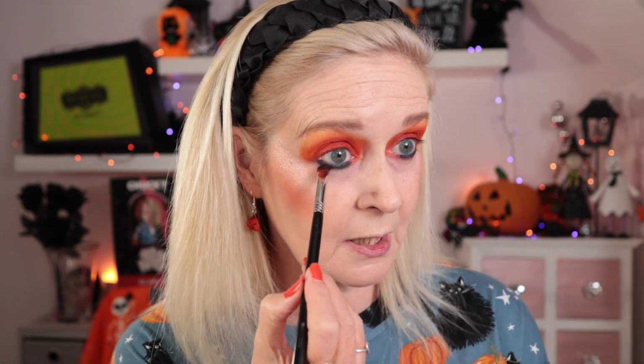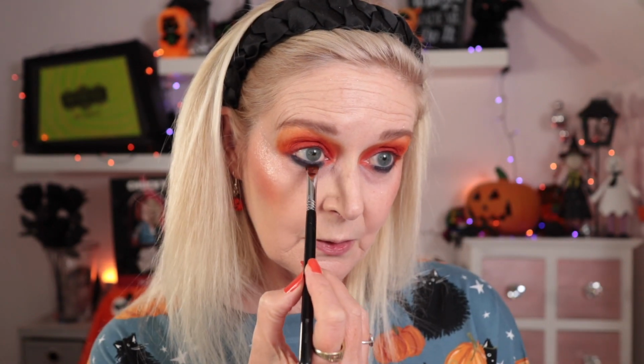Just really set that pencil down so it doesn't go anywhere. I've gone 3/4 of the way, or perhaps even more than that, so I've just left this inner corner so I can wrap that gold highlighty inner corner shade that I want to use around. Now where the blue and the orange are meeting, I'm not going to try and blend that because that won't go well. I am going to do a black wing with this look, so it won't matter anyway, because we'll cut through the two shades with that.